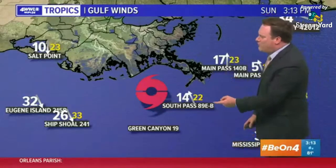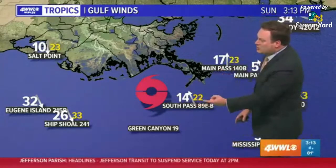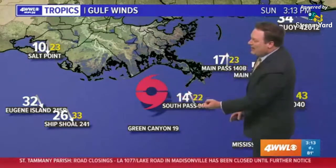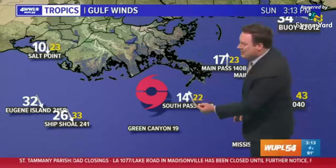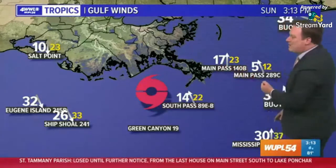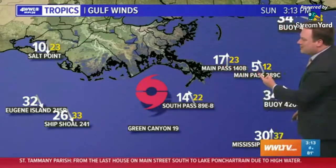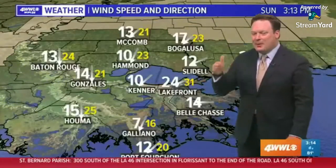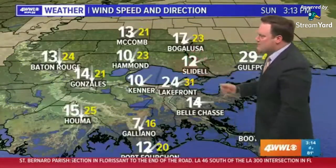And check out the Gulf winds. These are from some of the buoys and also oil rigs that are basically right near the center of the storm. South Pass rig, winds of 14 miles an hour, and this is not far from the center of the storm. Main Pass, 17-mile-an-hour winds. Just to the east of the mouth of the river, winds have only been at 5 miles. You can clearly see from the wind direction that broad circulation, but in terms of wind speeds, that really has not been the issue. And in fact, as the storm moves inland, we're not likely going to see winds sustained above probably 35 or 40 miles an hour.